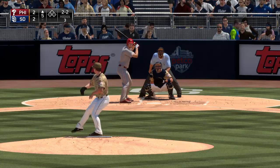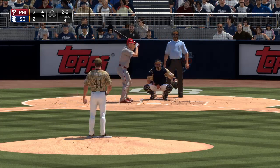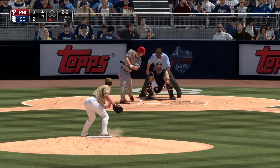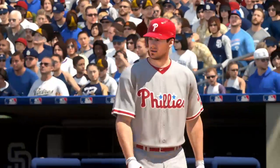Here now the 2-2. Now here's another pitch fouled off and heading for the seats, and he's just fighting to stay alive here, still 2-2. The 2-2 one more time. And he'll finally just wear him down as this one is swung on and missed for the first out.